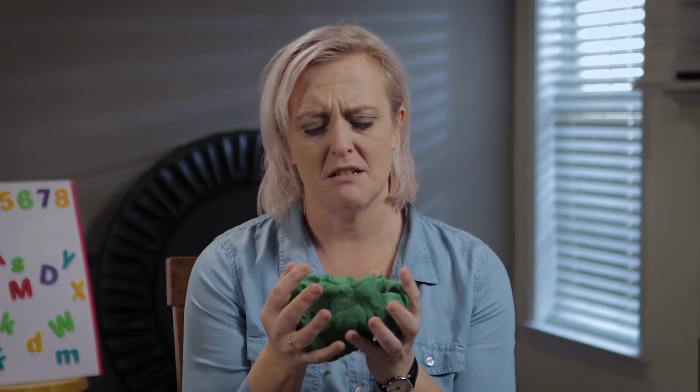Things like Play-Doh. We love Play-Doh in our house. We make Play-Doh, so it just lasts a long time. But you can use it to make it into letters, into different shapes. So many cool things that we can do with Play-Doh. There's also blocks and Lego bricks and those sorts of things.